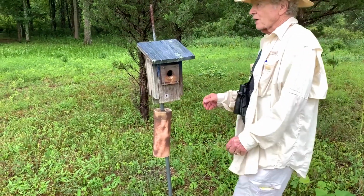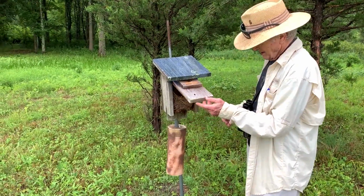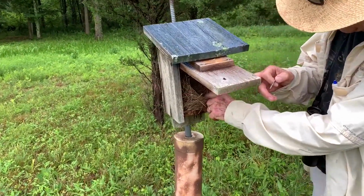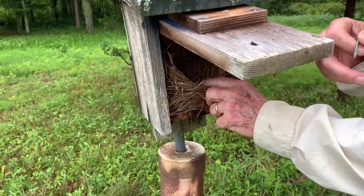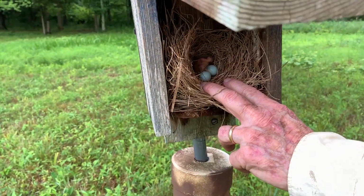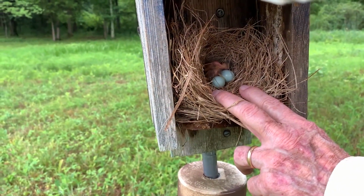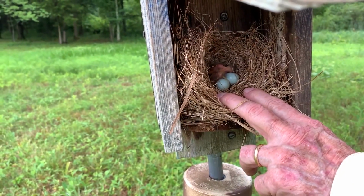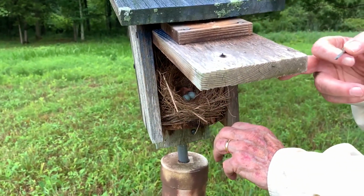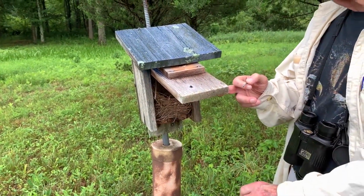All right, we're checking this box. We know bluebirds were in it. And sure enough, we have 2 bluebird eggs and 1 bluebird hatchling. So they're in the process of hatching. And you'll notice there are no shells. Any shell is immediately eaten by the female or taken away from the box. They have an odor which could attract a predator.